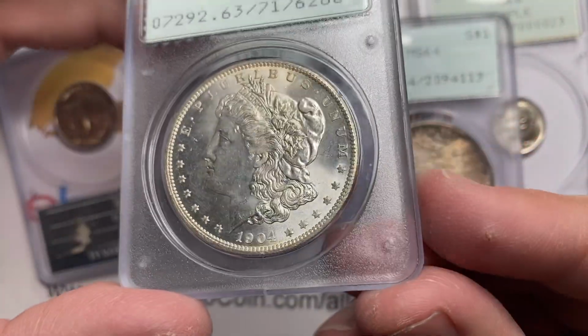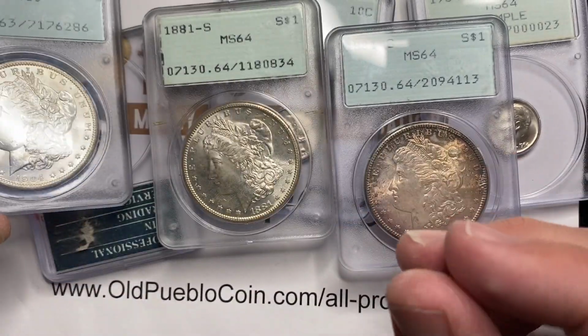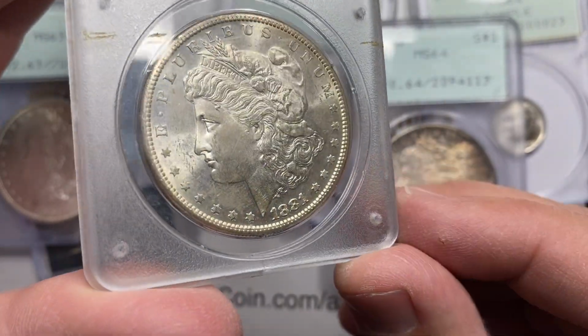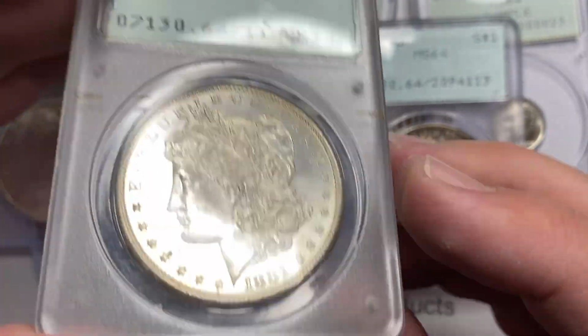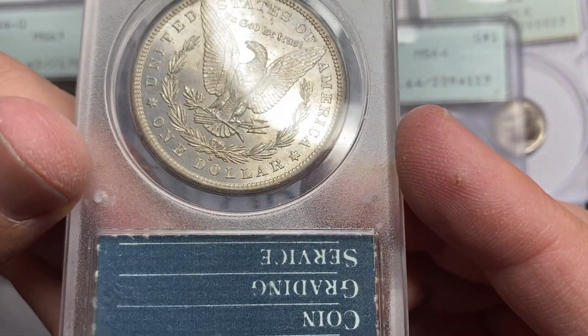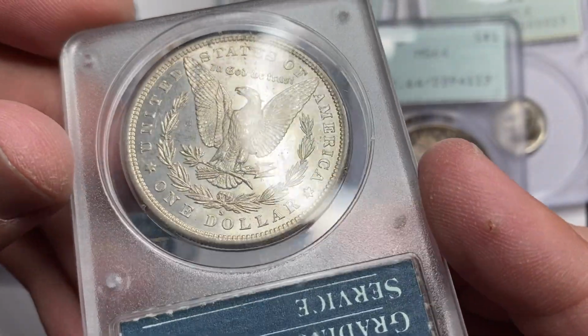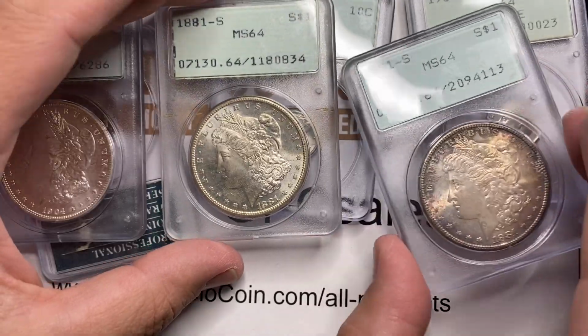By the way, it's really not just the idea of spending 15 bucks to get a CAC on it or whatever the number is now, and economy service at PCGS, spending $33 or $28 or whatever the number is nowadays. It's also by the time you pay shipping there and back, it's like, okay, well, you just spent $100 on something, right?